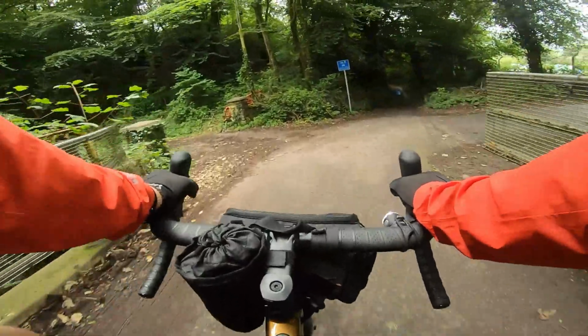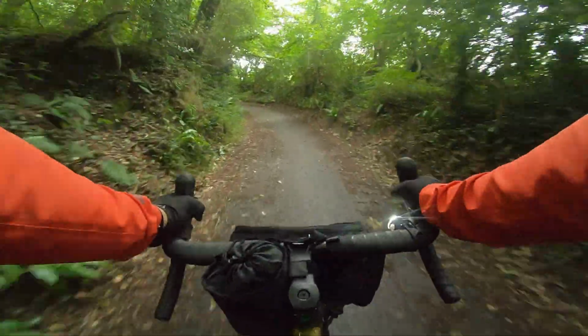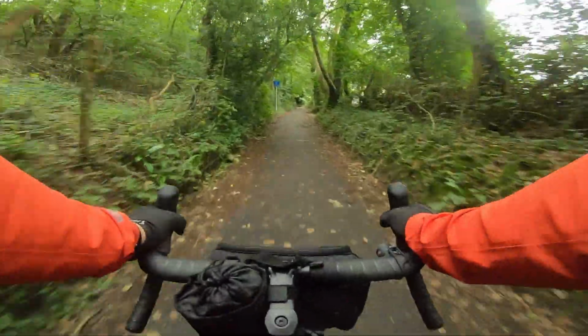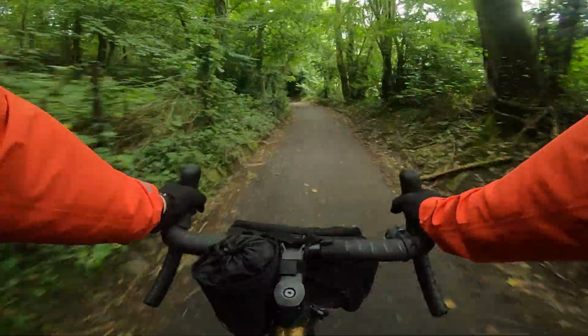So I'm on no assistance now, just gravity. Although this section is quite smooth, tarmac, go under a little bit of a railway bridge. I might chuck it in eco then.